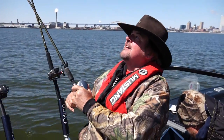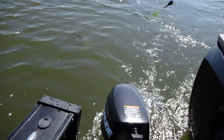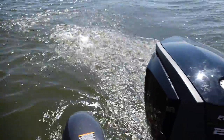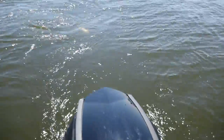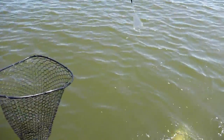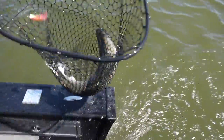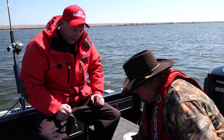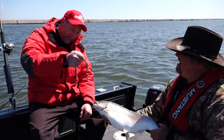All right, Buzz is into one. Come to Papa. Lake trout? Looks like, no, it's brown. It's a big brown. He hit that jointed flatfish. Oh, I see. Second one on that. Oh, beautiful fish, man. Beautiful fish. Look at that. Ooh, it just popped out of his mouth. It's another big one. There's the brown, and there's the lure a bit.